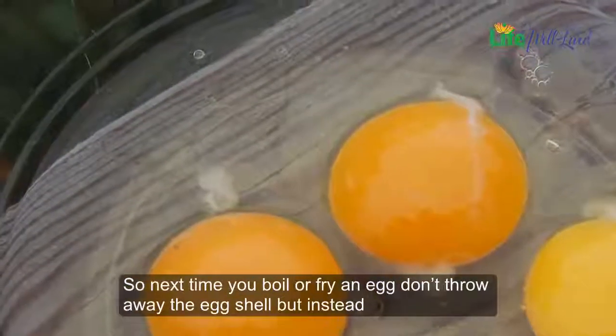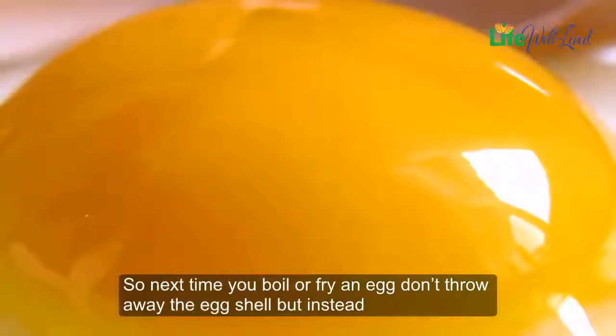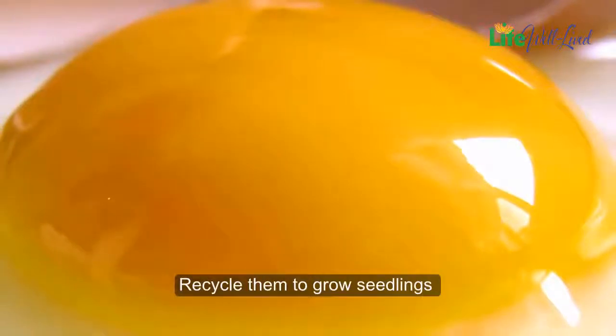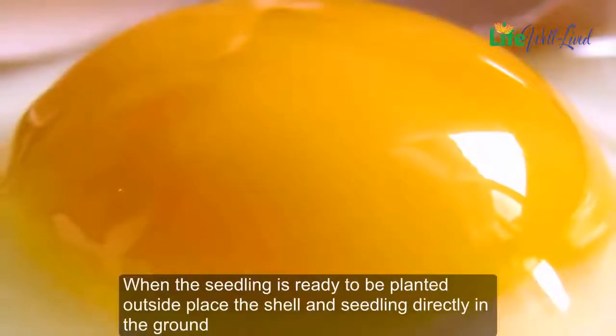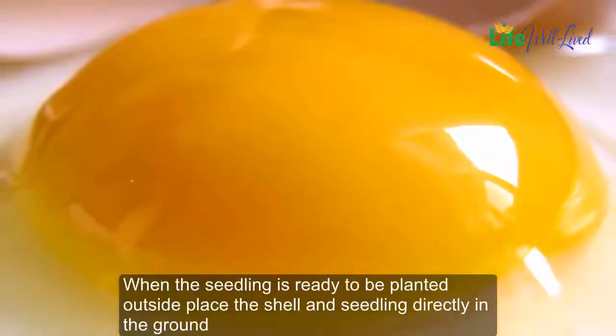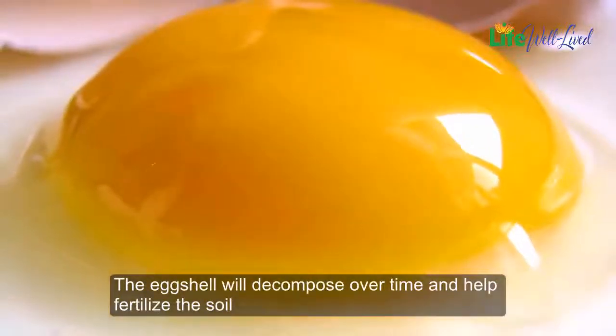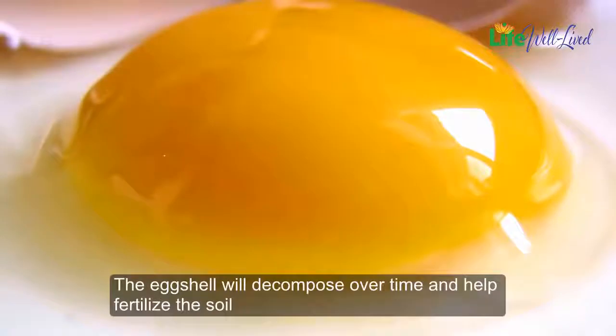So next time you boil or fry an egg, don't throw away the eggshell but instead recycle it to grow seedlings. When the seedling is ready to be planted outside, place the shell and seedling directly in the ground. The eggshell will decompose over time and help fertilize the soil.